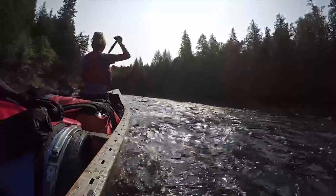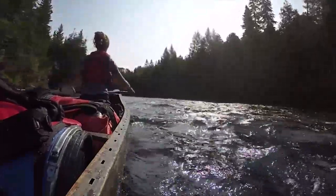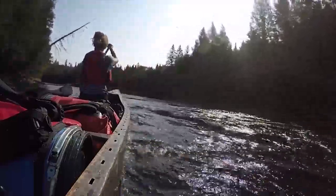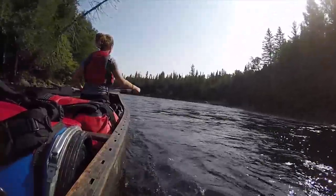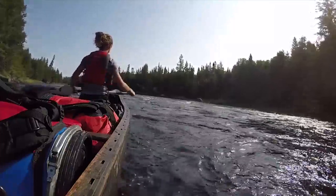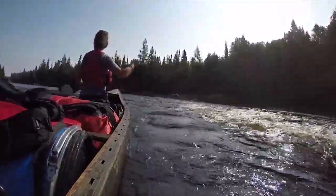Yes. Left a bit. Yeah, after the big rock. Big rock on the right, we're good. And then we're gonna slide in right behind it. That's it. Nice.